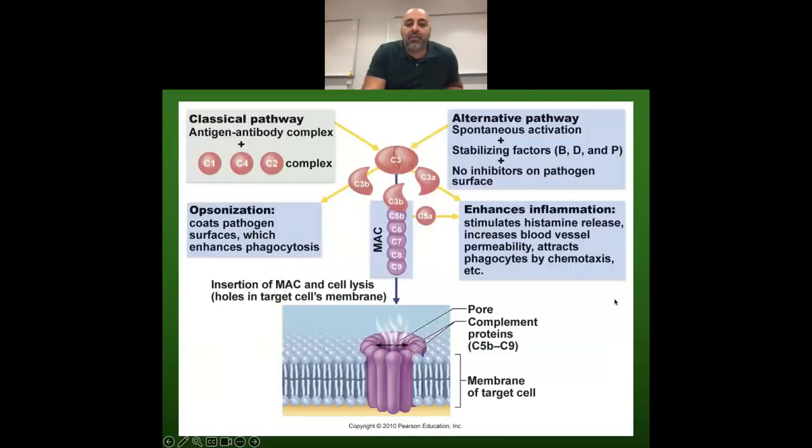And then lastly is inflammation, enhancing inflammation. By doing so, we're opening up the capillary highways, the blood vessel highways, so the white blood cells can get in there and react. It doesn't matter which way you start it, antigen-antibody, or here they say spontaneous activation or sugars activating it. The end result is the same. We get opsonization, we get MAC, we get inflammation.